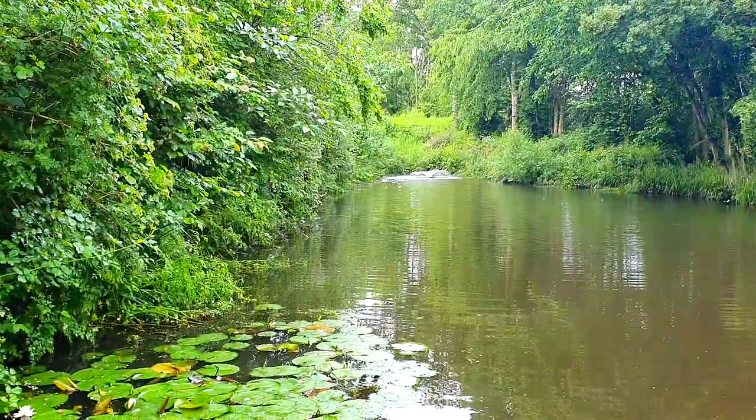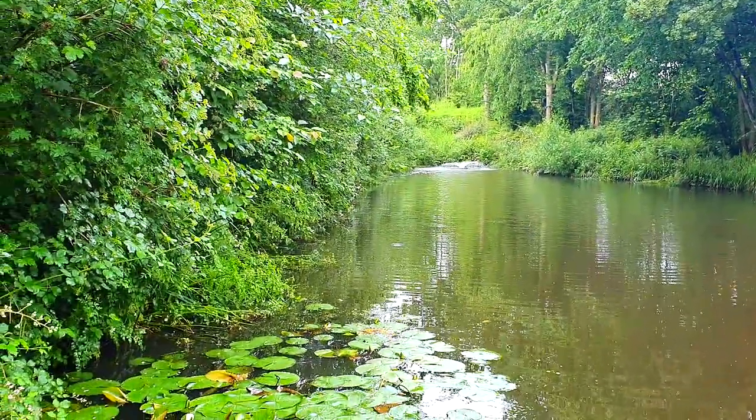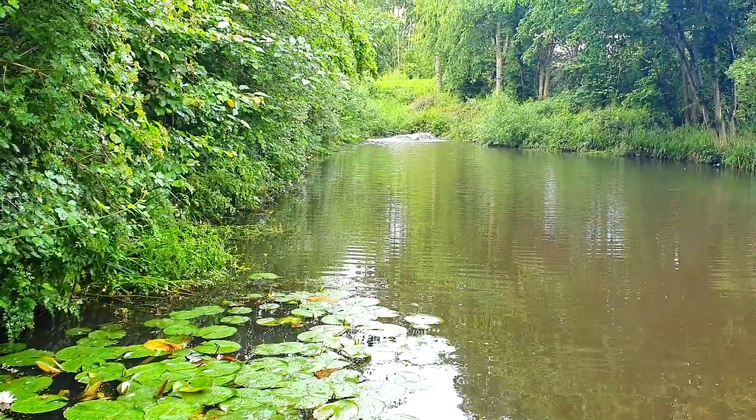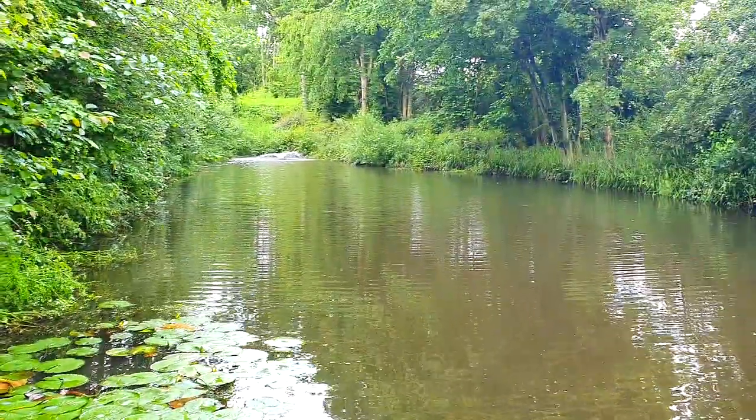Let's just say I'll stand here for a few minutes just in case it jumps out again. I'm too impatient. I want to catch it. Right, let's go back and get that rod sorted out.